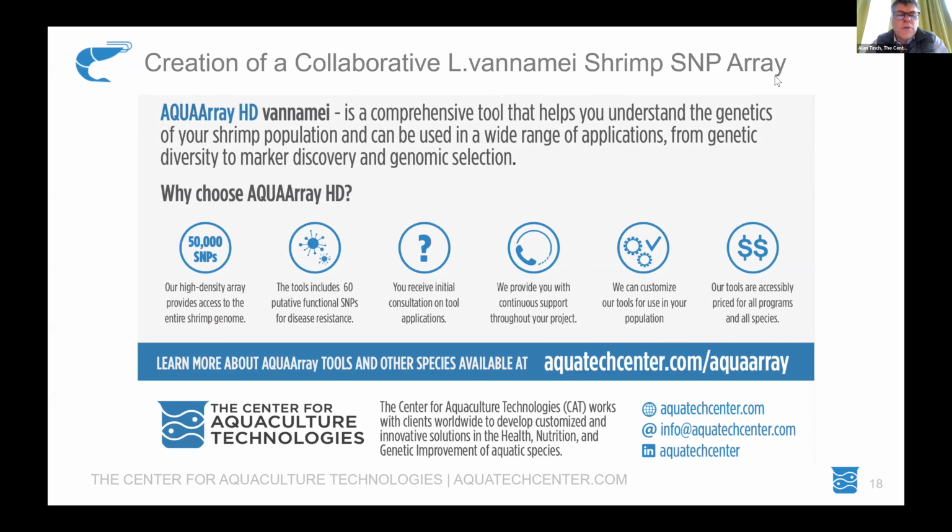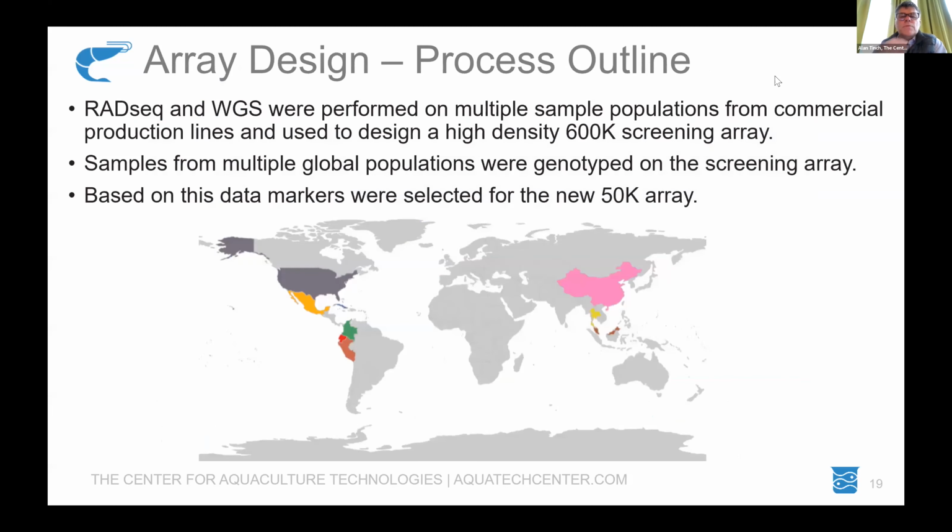It includes a number of functional SNPs for disease resistance. We can support the development and use of that in breeding programs throughout the shrimp production market. We can customize that tool for use in particular populations, and we think that tool is now generally available at a competitive price to our customers in the market.